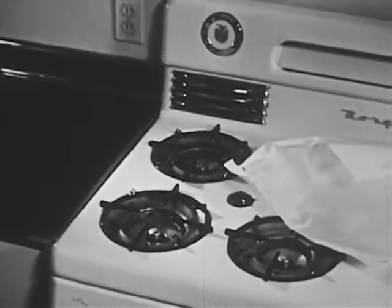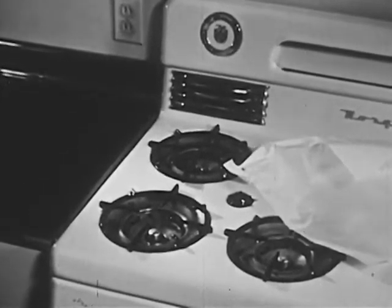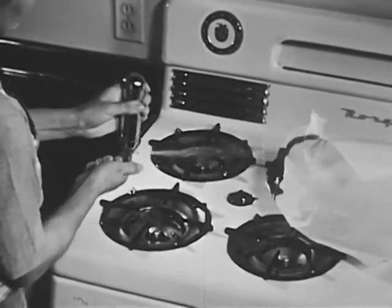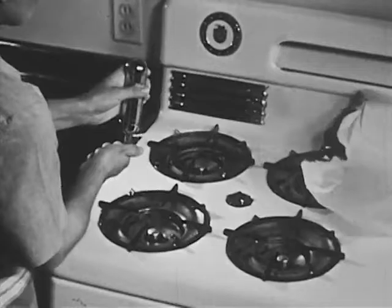What's wrong here? All the burners are turned off. But don't forget, this stove has a pilot light. Don't leave papers or pot holders near it, or this will happen to you.